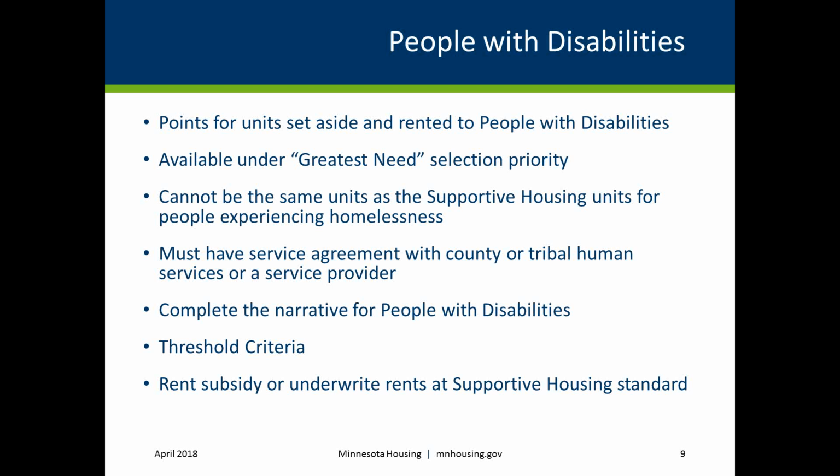And there is a key difference between high priority homeless and people with disabilities in regard to who is responsible for providing support services. While the developer is responsible for providing services for high-priority homeless units, the County or Tribal Human Services Office will be responsible for providing services for people with disabilities through mainstream resources such as Medicaid-funded services. In addition, the County or Tribe will determine the populations to be served and the referral process for these units. Developers should consult with their local Human Services Office to learn about the housing needs for people with disabilities. Most counties are working to transition people from care facilities back into the community.